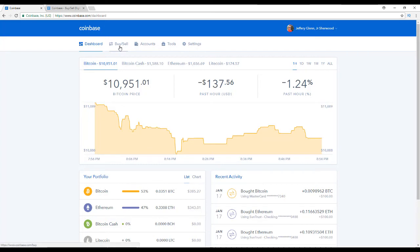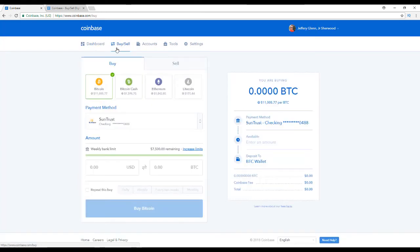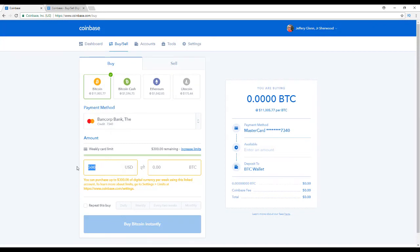Okay, so once you decide what price you're going to buy Bitcoin at, like I said, you'll just go to the buy and sell. You make sure that you have Bitcoin selected, and then you select whatever payment method you want to use, and then you can just put in how much. So 500 or whatever it is. Oh, I can't purchase 500 because there's a $300 limit.